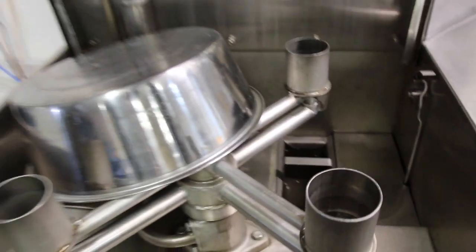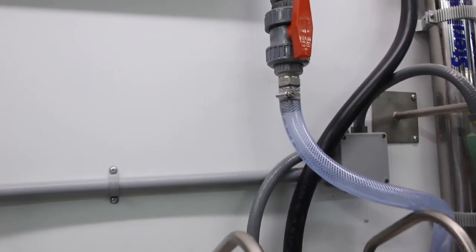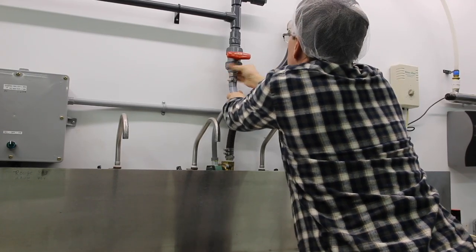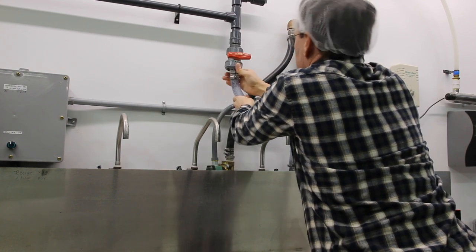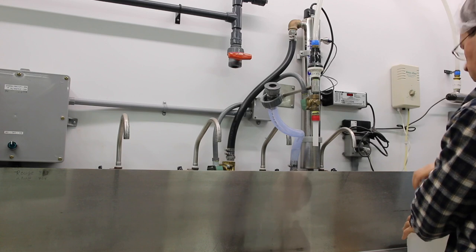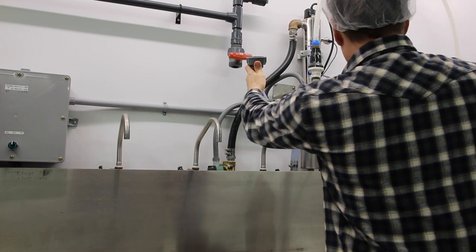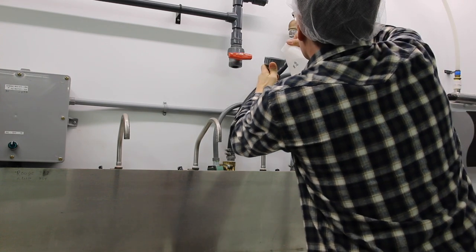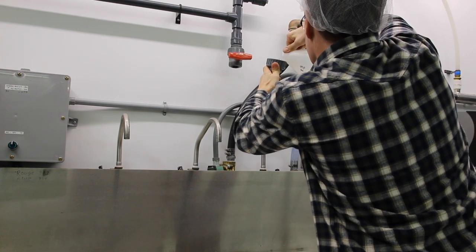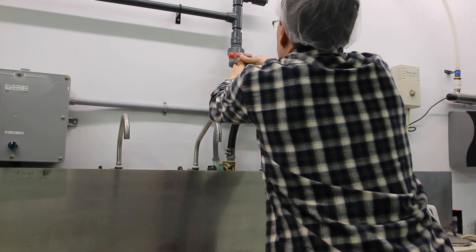Okay, so now it's draining the reservoir. Now I'm going to shut off the switch here. I'm going to shut off the valve here so I can drain this hose and fill it up with hydrogen peroxide. Okay, I buy my hydrogen peroxide pretty strong at 35%, but 35% would be too strong to put in here, so I dilute it to approximately 8%. So I'm gonna fill up this hose here with hydrogen peroxide. There, that's full. Put it back here.